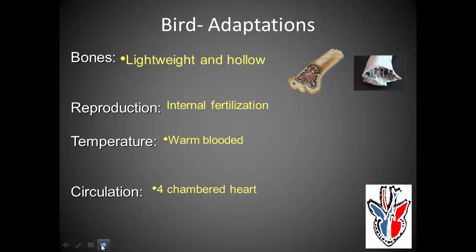But does it come back to the same chamber? No, it comes to this side of the heart. And now it has oxygen, comes here, and then gets pumped out, and then it can go all throughout the various parts of the body, all the muscles, to the brain, so it's getting as much oxygen as possible because that blood is fully oxygenated.